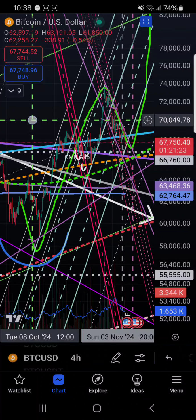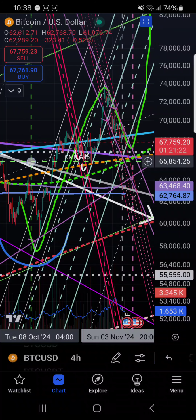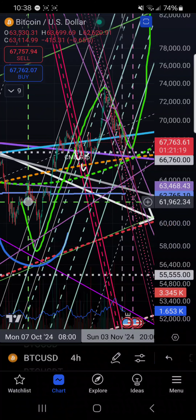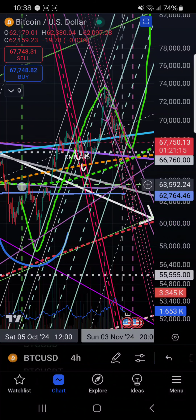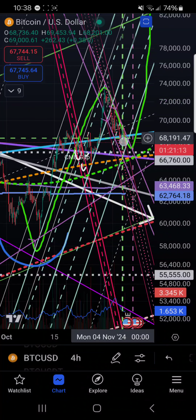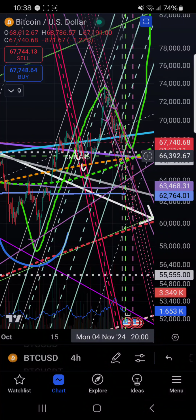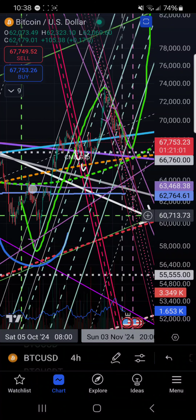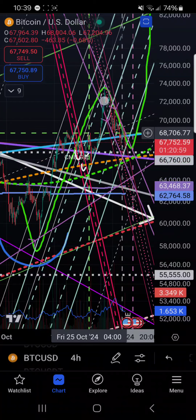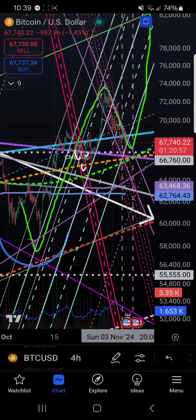Here we are looking at Bitcoin, US dollar on the 4-hour Coinbase chart. And Bitcoin's been following this green line to a T, and it's amazing. It's totally amazing that you got something right. Anyway, since the beginning of October, I believe, right? Yeah. Since October, we've been following that line to a T.